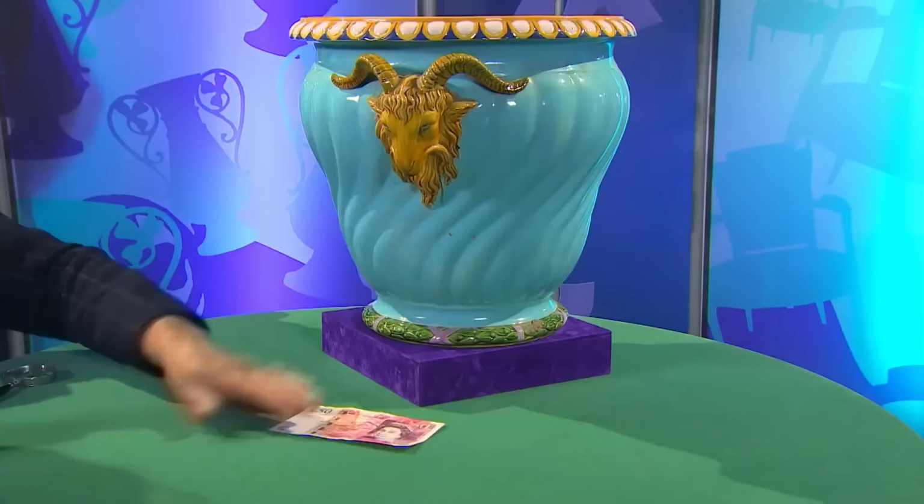50, 100, 150, 200, 250. Oh, come on, Robbie. You can do better. All right, 300. It's a big lump. I like a big lump. Is that me you're speaking about, the big lump of that? It's David, he'll help you. Well, I've just heard the immortal words. It's a big lump, and I like a big lump.